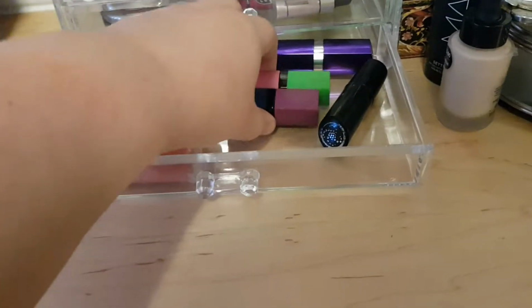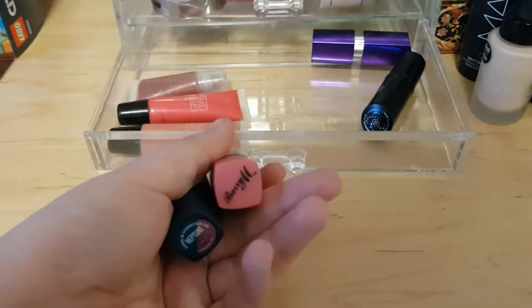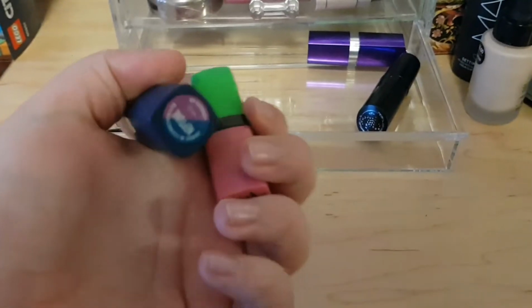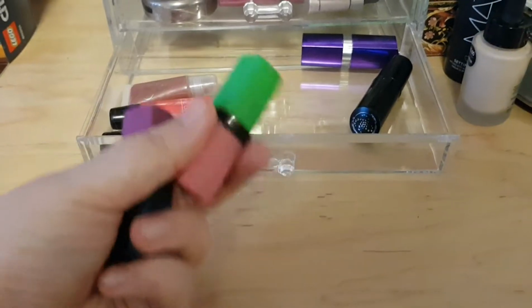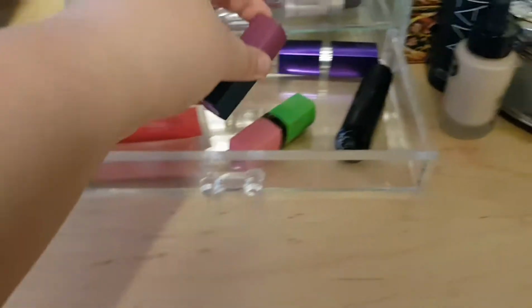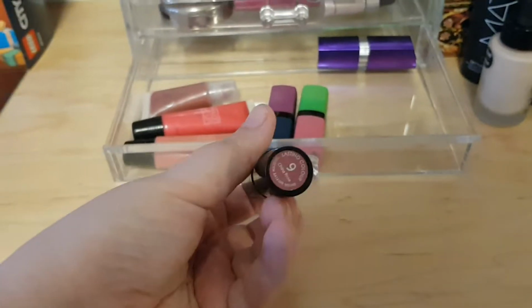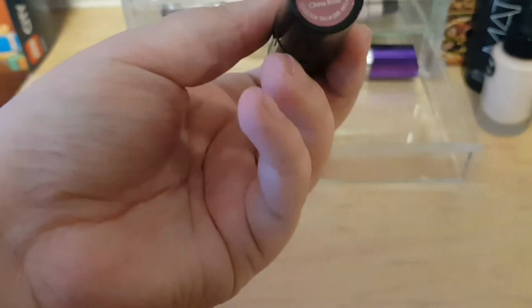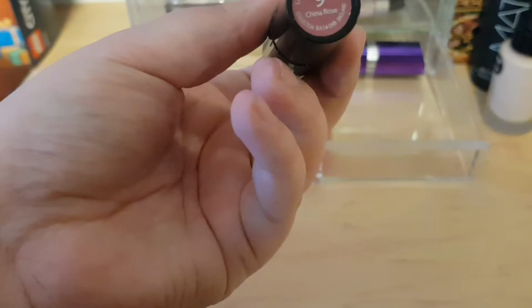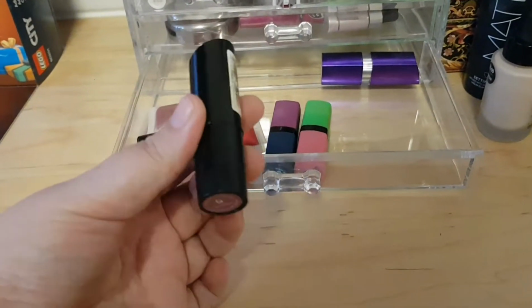Here I have 2 of the Barry M colour changing lipsticks, one in Genie and the other in Neptune. This one goes from green to pink and this one goes from blue to purple. Next I have my, oh, I cannot remember the brand. I used this in a video the other day. But this lipstick in the colour China Rose, I absolutely love it. I use it a lot.